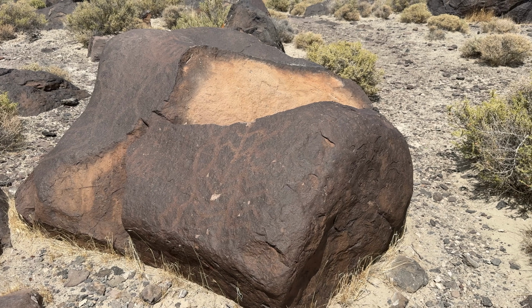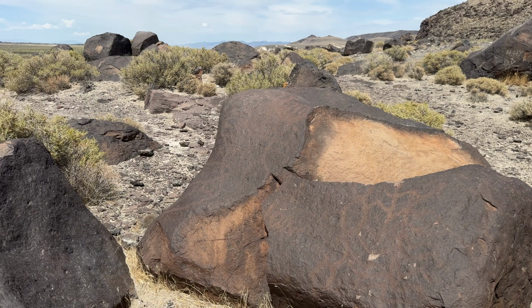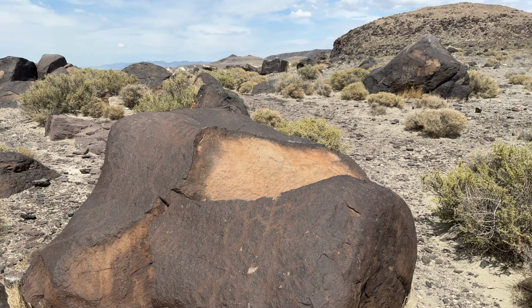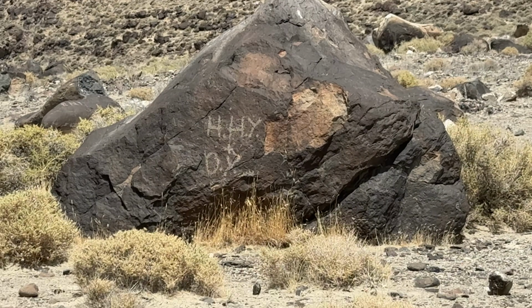One of the signboards stated that this site was not well taken care of in the past. That includes it being used as an off-road park and even as a trash dump. You can see somebody's graffiti on this rock.